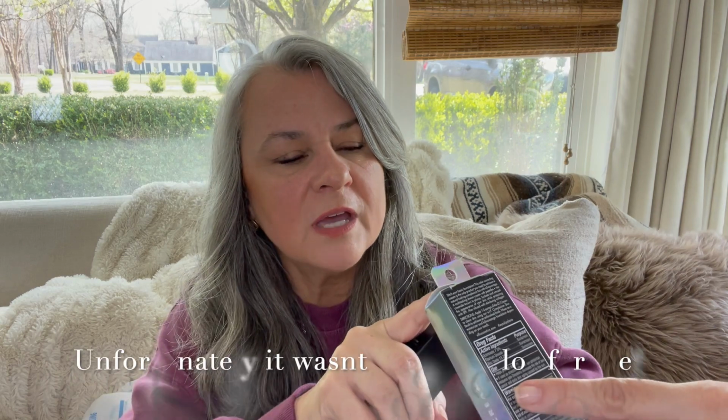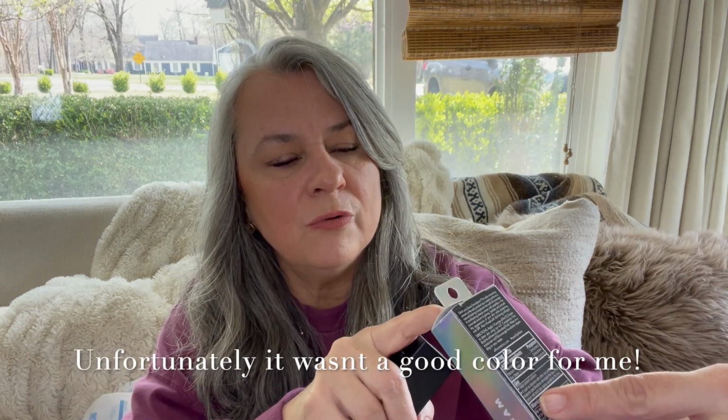So the first thing that I got was this e.l.f. CC cream. It's called Camo Cream. I'm going to see how that does. It's got collagen, peptides, and niacinamide in it. And I'm hoping I got the right color. It's kind of hard to tell, but they do have some little clues up here. It's got cool with peach undertones. I definitely need a cool. I usually get a cool neutral. So I don't know. We'll see how this is going to do.